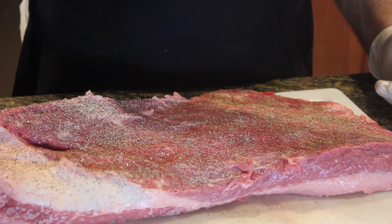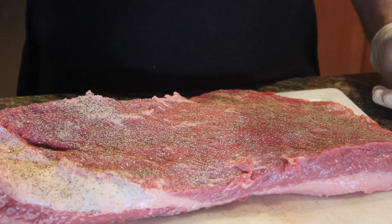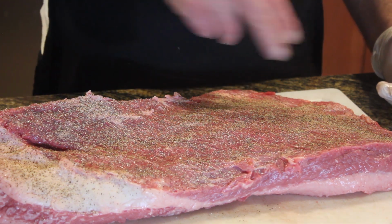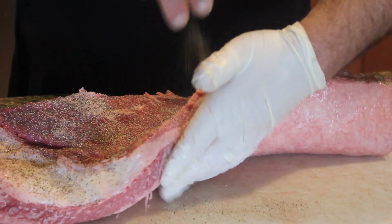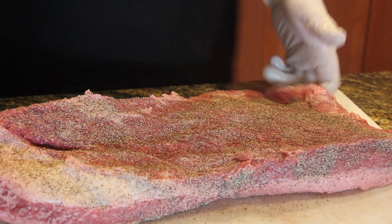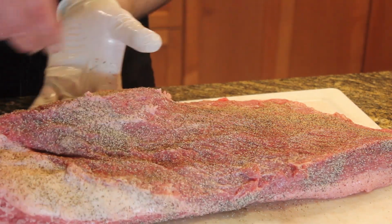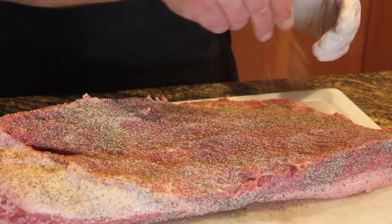This spice that we put on the outside of this is going to be part of that juice that we capture. It's going to influence what that juice tastes like, and we're going to use that to help keep our brisket hydrated. So just get it coated all over with plenty. Okay, plenty of black pepper there. A little more, why not?